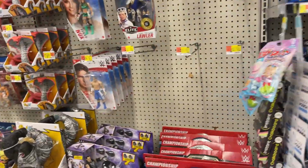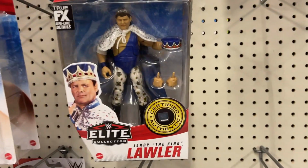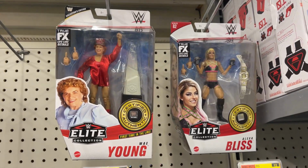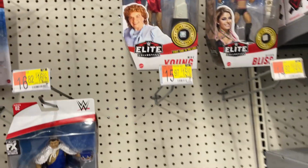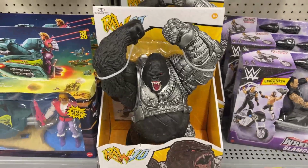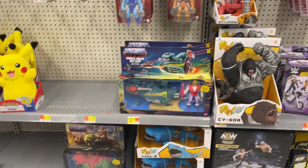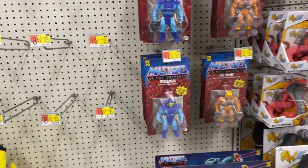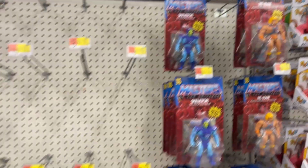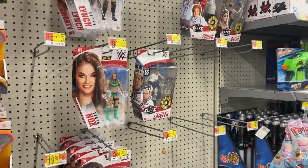Nerf guns. Wrestling, a lot of basic figures. Got Jerry the King Lawler there, pretty cool. Mae Young, Alexa Bliss, big old Sycho Sid, and some Masters of the Universe. So not too much going on at this Walmart today. It might actually do it for this Walmart. Let's go look around just a little bit more.